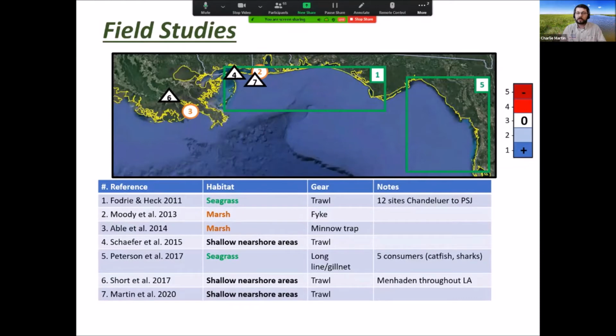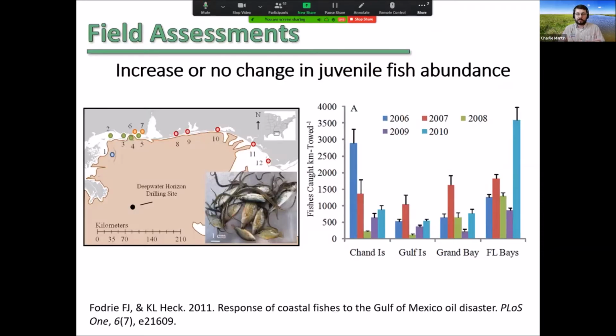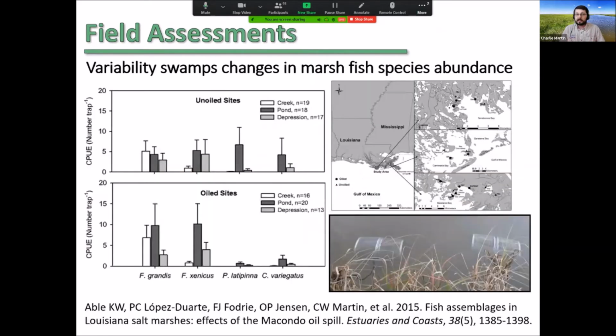So we scored all these studies based on their overall impact to population or community level assemblages based on the descriptions in these papers. And you can see that the majority showed no change, or in fact, sometimes slightly positive effects reported. And so I wanted to highlight a few of these studies and give you an idea of some of their findings. This is one of the first studies to come out after the spill by Joel Fodry and Ken Heck, and it shows that from the Panhandle to the Chandelier Islands, the summer of 2010 did not exhibit that predicted decline in fish populations, at least in the nearshore environment.